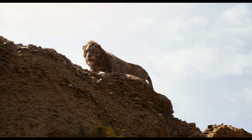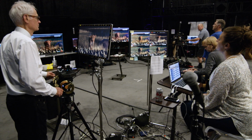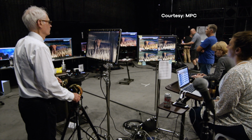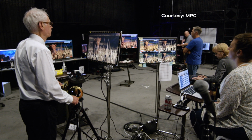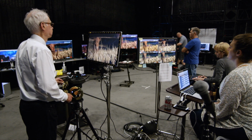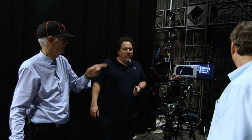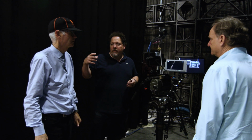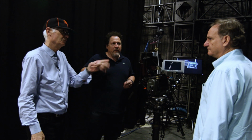But since we already have those assets, we could bring that into this consumer-facing VR system using, in this case, the Unity game engine. And so because we now had this environment and we had VR, we could have people enter into the digital set and be able to walk around and look at it as though we were really on a scout. And it allowed me to hire somebody like Caleb Deschanel, who's a great cinematographer who I've known for a long time, wanted to work with, but had no background in visual effects.